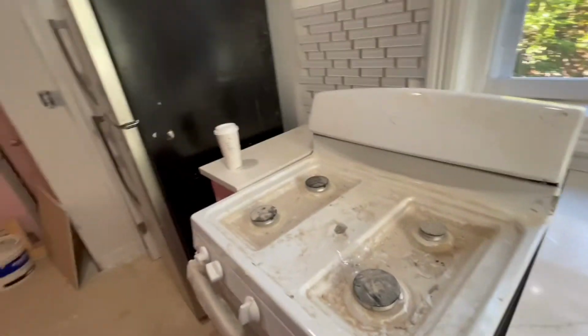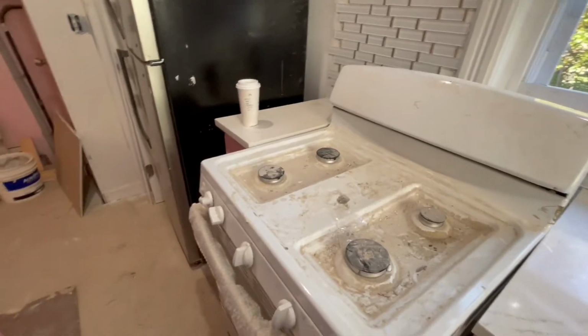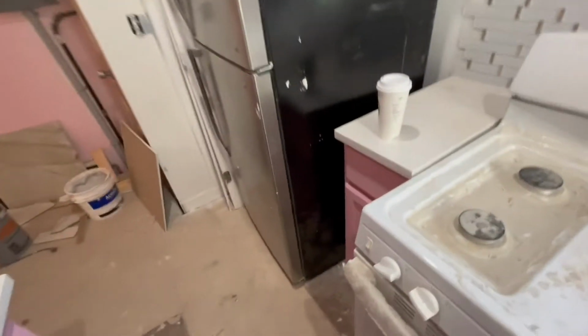When we bought the house, this stove was here, and it's actually brand new. But we don't plan on keeping it here because we have a silver stainless steel refrigerator and a stainless steel dishwasher. So we've got to get rid of this white stove. So that's getting moved. But what do you guys think about the kitchen? We didn't run flooring yet.